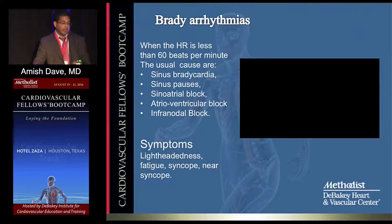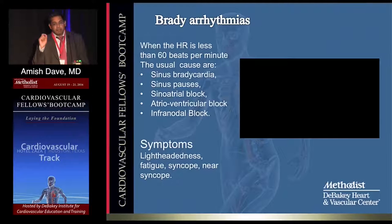Sinoatrial block is an interesting topic that you're probably not going to run into practically other than in board questions during your fellowship. But it's hard to distinguish from sinus bradycardia or sinus pauses. The EPs can distinguish that. It's a failure to get the impulse out of the SA node to the atrium, and it doesn't show up on the EKG. AV block is block at the AV node, of course, and infranodal block is block in the His-Purkinje system.